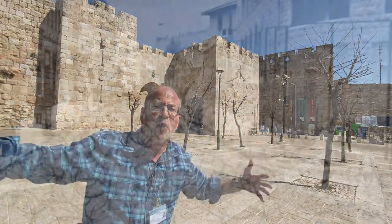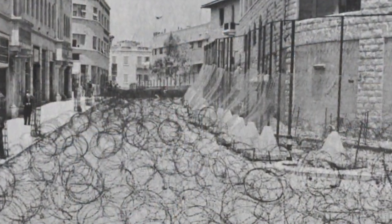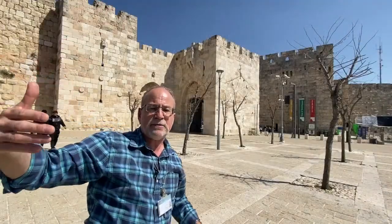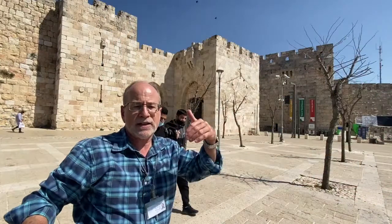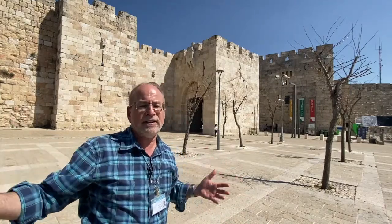This was all barbed wire and a minefield. You couldn't travel here. If you're on the Jewish side of Jerusalem, the streets would all dead end at these big sniper barriers with sandbags warning you not to cross, minefield, don't stick your head over the top, you might get shot. So we're literally standing in the middle of that no man's land outside the walls of the old city, in a place where no Israeli could stand for 19 years.